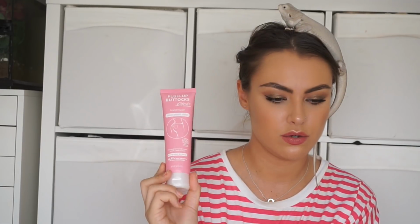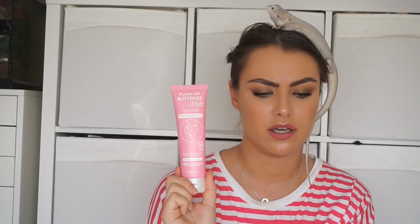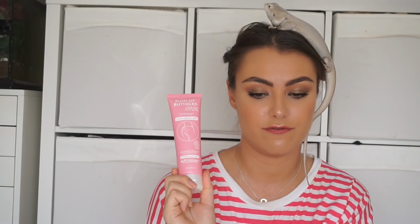And the last thing that I have to show you is this Push Up Buttocks Sculpting Gel. So it says it shapes, smooths and firms. It's hypoallergenic and 99.6% of total ingredients are from natural origin. So this is also cruelty-free and suitable for vegans. It redefines the buttocks, reduces the appearance of stretch marks and firms the buttocks.